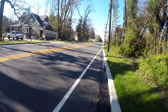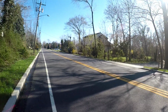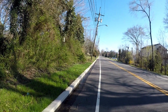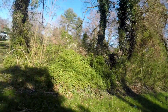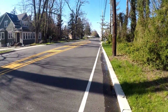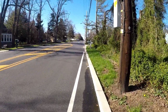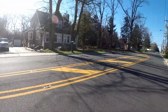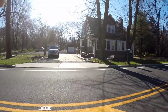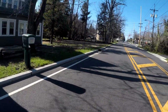And I'm down almost to that light. I don't know if you guys can see, but I'm way past my starting point. Far away from the starting point. So let's cross over the street here. Check in to make sure we still got signal. Still got signal? Yeah, we still got signal.